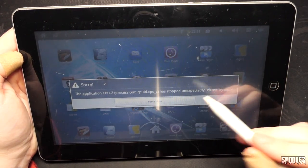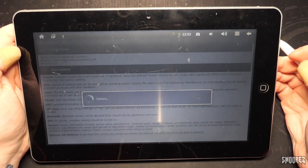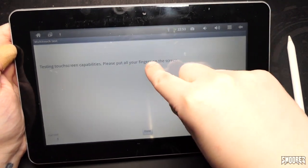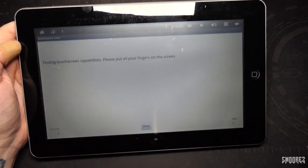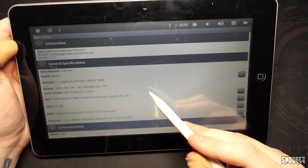Okay. I'm going to just try a whole bunch of other apps. Let me open Spec Device. Searching. It's finding. It can do it. This will be like 1 point multi-touch, I'd say. Yeah. 1 point multi-touch. Have I actually ever had that before on a device? Probably. GPS is available. Yes, it is. It had built, but okay.